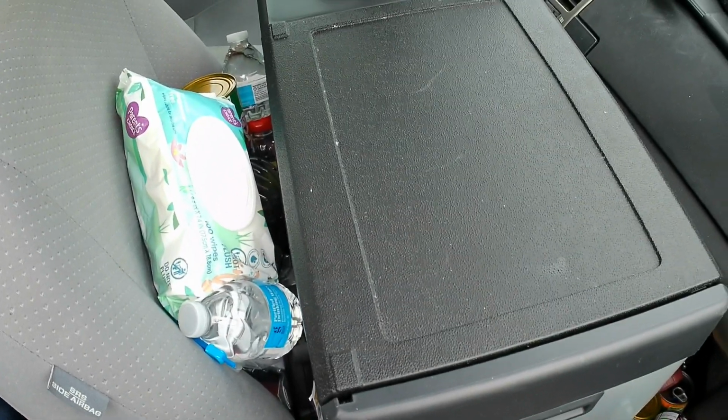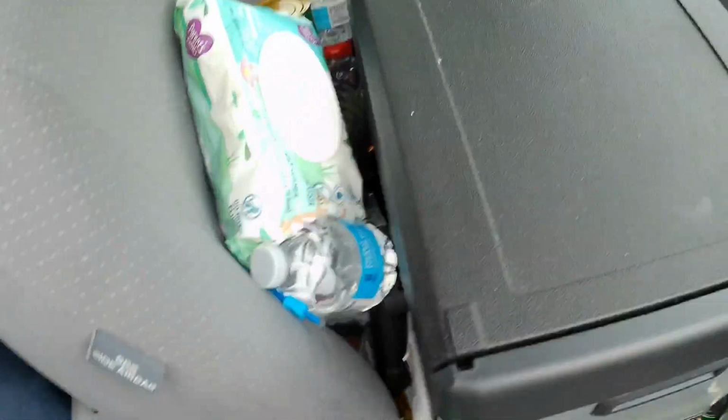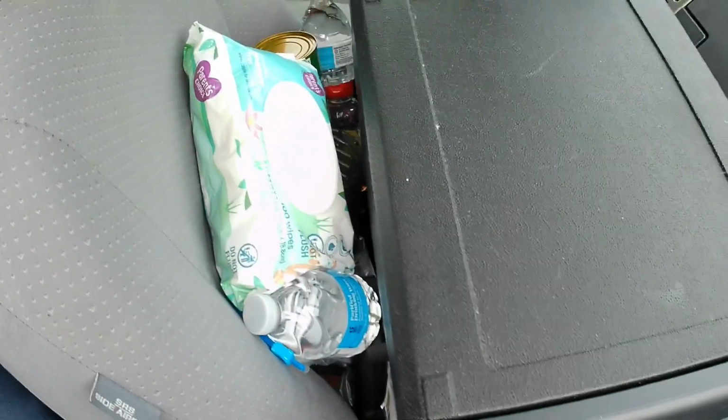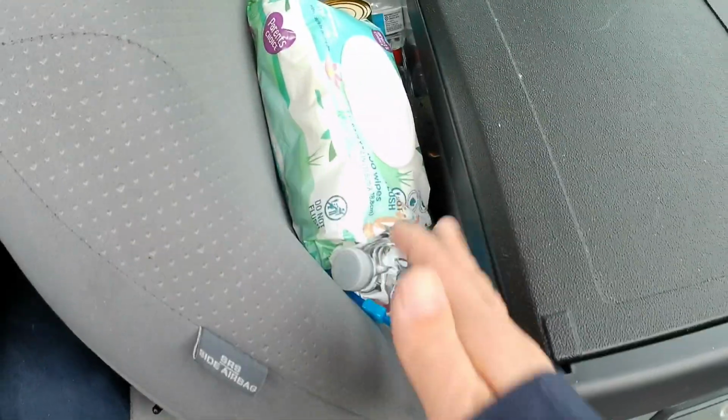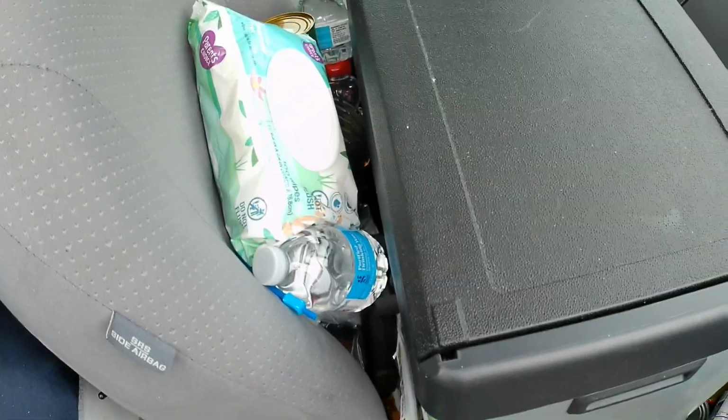You are going to go through a lot of wet wipes, guys. So, yeah, I use this little space like another little pantry, and I have some water down there, some tools that I use every day, chargers and things like that. It actually fits a lot of stuff. It's a little unorganized right now, but that's pretty much it.